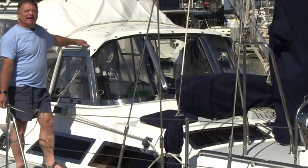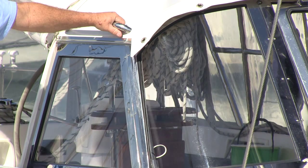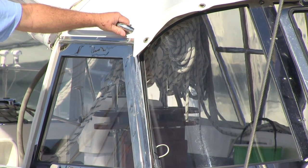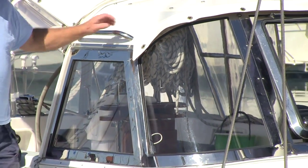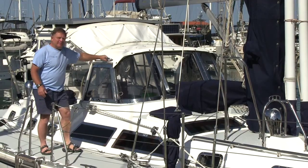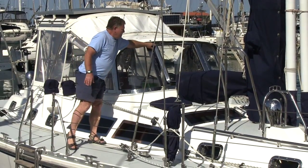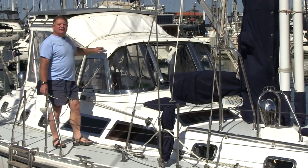The hard Dodger was put on as a result of having the canvas Dodger that we started with have the panels blown out on 3 separate occasions. The Dodger is constructed of stainless steel. Most Dodgers you see are constructed out of fiberglass. The panels are constructed of 1/2-inch Lexan. You find very few Dodgers out there that have curved panels. These panels and this Dodger is rock solid. It'll take any wave that's out there. It also has a hatch in the center there that opens and allows you to get ventilation either at anchor or under sail.